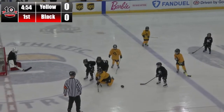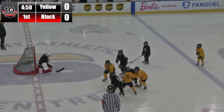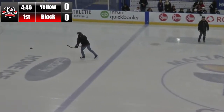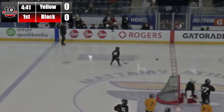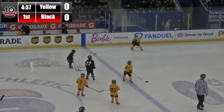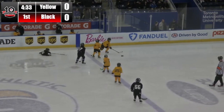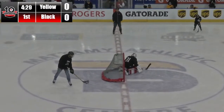Team Yellow digging away for possession. Team Black trying to hold them at bay. Owen Sansom making a good defensive play. There's the shot attempt off the side of the net as Kyle Itaka Wilson let it fly. Secured here. Well, actually, Itaka Wilson just over skating it. Now he'll pick it up. Kyle Itaka Wilson takes the shot from distance, and that one didn't miss by much.